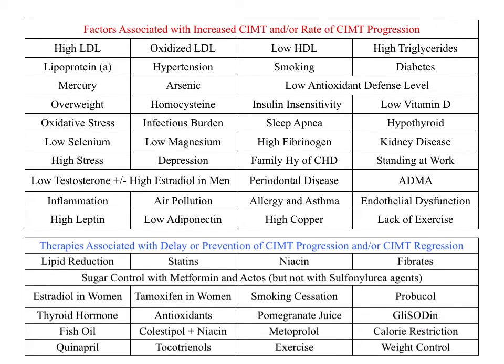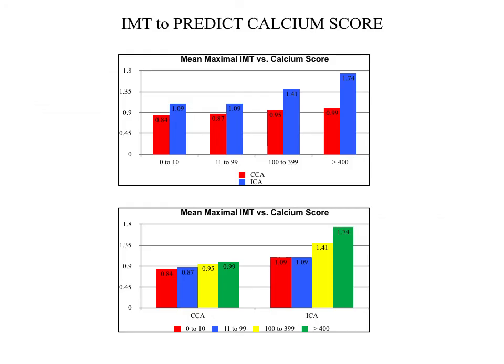This slide is about 10 years old, but when I looked, everything associated with an increased IMT was associated with an increased risk of cardiovascular disease. Conversely, therapies that stabilized or regressed IMT were associated with stabilization of the atherosclerotic process and protection against adverse events. So we can look at IMT as a surrogate of the atherosclerotic process, as IMT is the interface between abnormal physiology and macroscopic plaque formation, disease progression, and event rate.